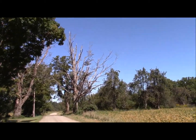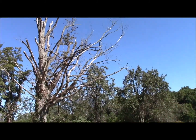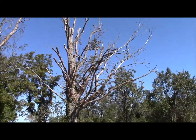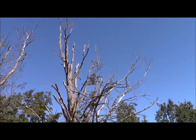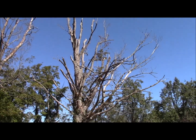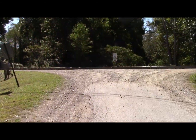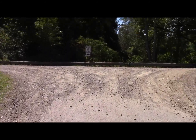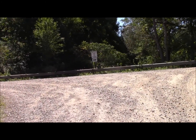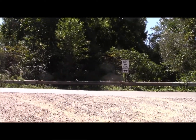Big dead tree. Kinda cool. Well, so much for that new road for today. Maybe on a different day I'll try this detour. Every car, a lot of cars, too many cars.